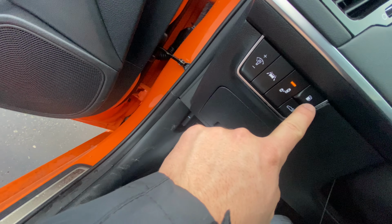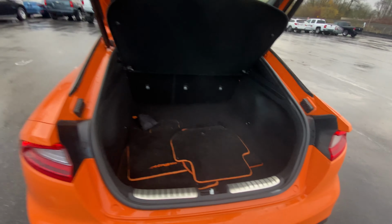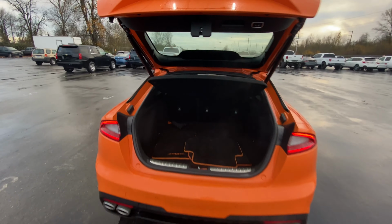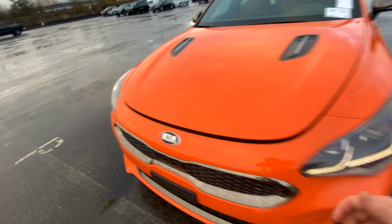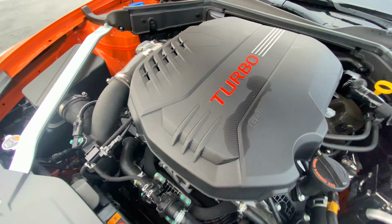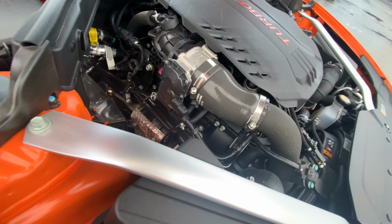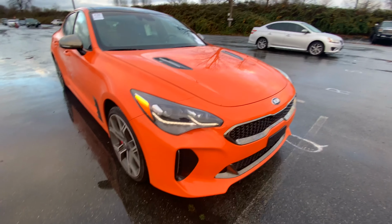So we got the trunk. Okay, you gotta hold it a little bit, goes up. Trunk space. Cool floor mats. Spare, somewhere deep in there. Auto trunk over here. Cool. Let's pop this lid over here, the hood. See what we got. Turbo, GDI, it's a Kia thing. Looks kind of cool, I guess. Not sure if this is original or aftermarket. Kind of cool, clean. Of course, we got the LED headlights, look pretty cool.